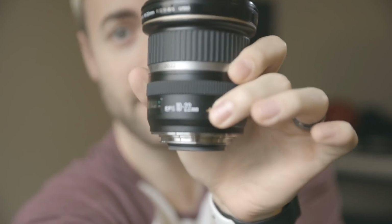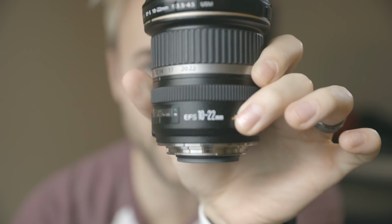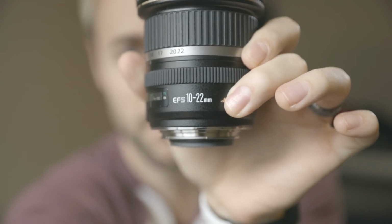Lenses have something called a focal length, right? It's kind of the basic function that defines a lens. It's measured in millimeters, as you can see here, and that's what determines the field of view. So a shorter focal length, like 14 millimeter, will be super wide, while something much higher, like 50 millimeter, is going to be fairly zoomed in.